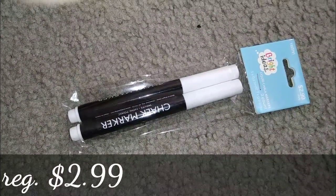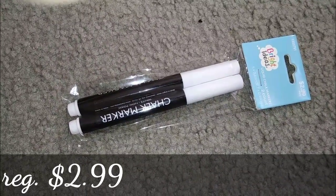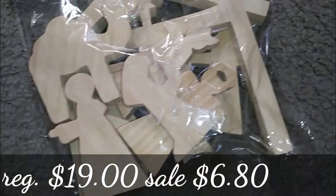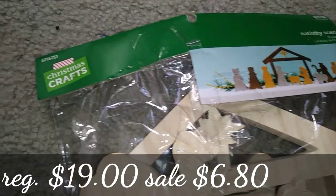So my first items are these chalk markers. They were $2.99. The second item that you see here is the nativity scene. This is something that I have wanted for quite some time.